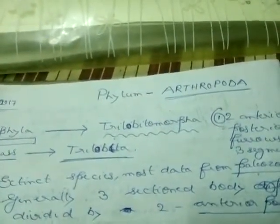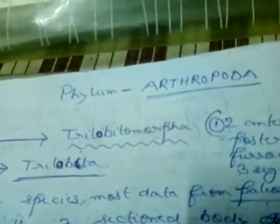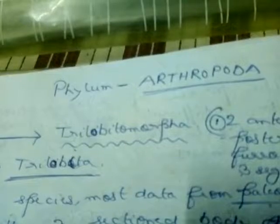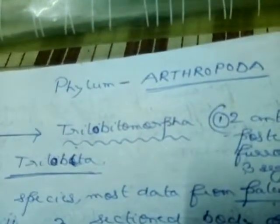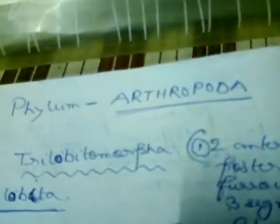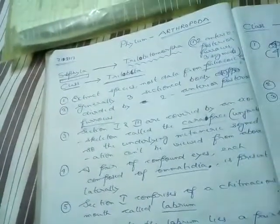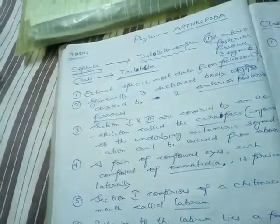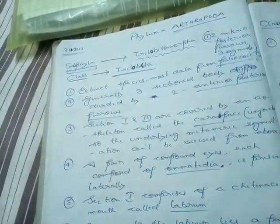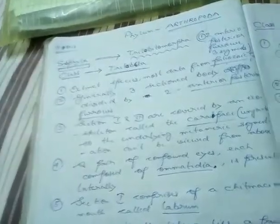So today our topic is phylum Arthropoda. This is a phylum in which different types of spiders and scorpions belong. You can say they have a harder exoskeleton, which is sometimes made up of keratin, or maybe made up of chitin, or some materials like that. So to begin with, we start with Trilobitomorpha.